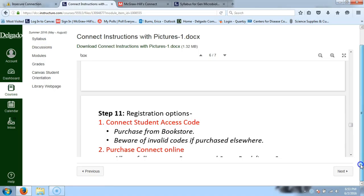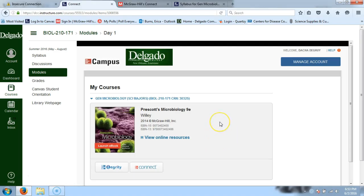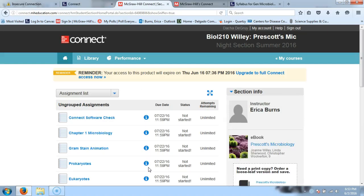There should be a next button. There's my next. Yay. And there's that link that we clicked on, right? And then you click on Connect here, and it will take you through those steps if it's your first time. Now that she's registered, when she clicks on this, how do you say your first name? Daisha. When Daisha clicks, it's going to take her right to the assignments now that she signed up for the courtesy access, right?